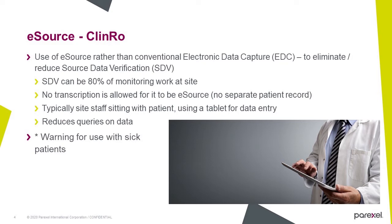Just as a warning on clinician-reported outcome, and it does have a place in our industry, absolutely, and we're going to see more use of it, and there's some very good examples out there. If the patients are sick, if they're hospitalized, particularly if they're unconscious, or have a life-threatening type illness, typically what we've seen is clinicians do not want to use your technology in that scenario. They want to revert to standard practice, which is, of course, use of an EMR system and a separate transcription into the technology we provide. So that's the classical EDC workflow with queries and, of course, SDV. That's understandable because, in that situation, they want to focus on the patient care, which is, of course, always a concern for us as well. So ClinRO has its place, but just be aware of the sick patient characteristics of the use of ClinRO.